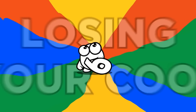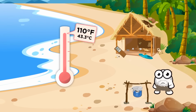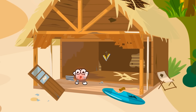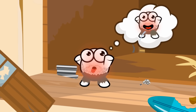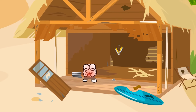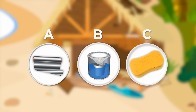Number 9. Losing your cool. Even with water, this beach is far from a vacation. The temperature skyrockets to 110 degrees Fahrenheit, and even the shade inside the shack is too hot to handle. You need to cool down, but some nasty sunburn takes going back into the sun or sea off the cards. As for peeing on a rag, dehydration has plugged the tap, so to speak. Which item can you use to cool down? A. Aluminum foil, B. Water from your paint can setup, or C. The old sponge?